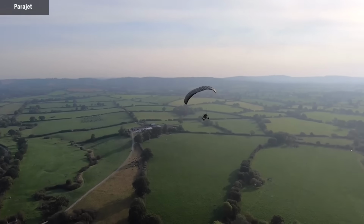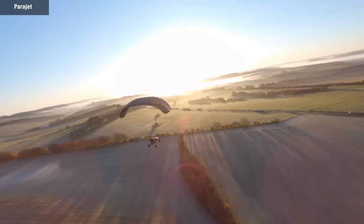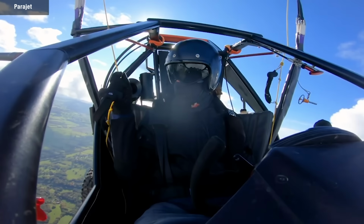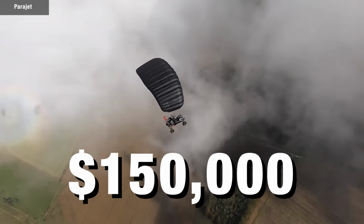The exposed ATV cockpit gives the driver unmatched panoramic views, and Parajet says the unique flight system makes the Explorer one of the easiest and safest forms of flight to master. Our favorite feature? You won't need a pilot license to fly one of these. And with its price expected to be $150,000, it's also the most affordable flying car on our list.